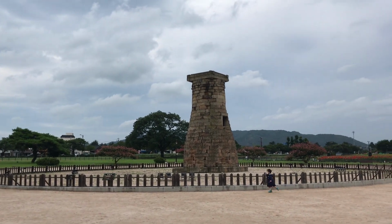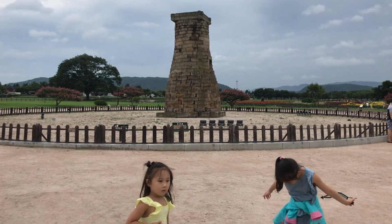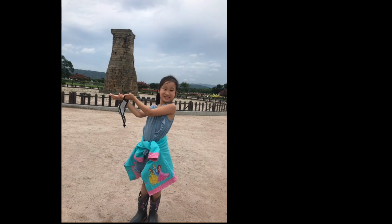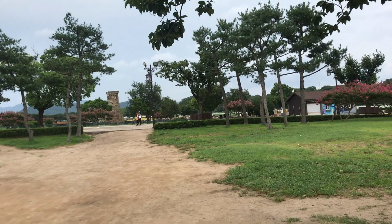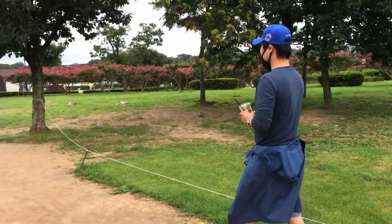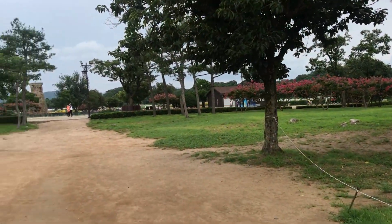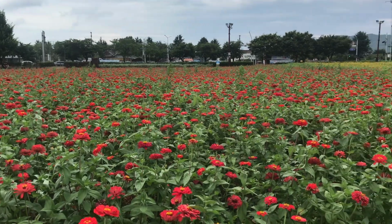It's not as big as I expected, but it's made of 362 granite stones that represent the 362 days in the lunar calendar. And back in the olden days, this tower was used to observe the stars and forecast the weather. I don't think you can go inside of the tower. We just observed it from afar. It's supposed to be lit up at night, so if you don't make it during the day, you can visit then.